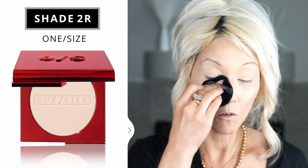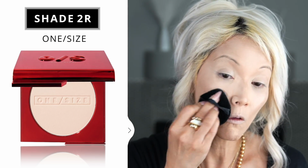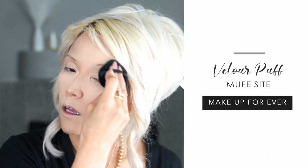It looks really beautiful with Happy, and I'll show you guys that in just a second. But I did go in with that low light, and it just really brightened up the face. It's so pretty. And then I set down the whole look with my One Size powder. You guys know 2R is just my shade, and the way it blurs out my under eyes is like no other. It's just so pretty.